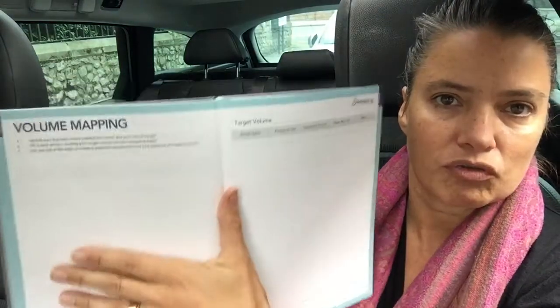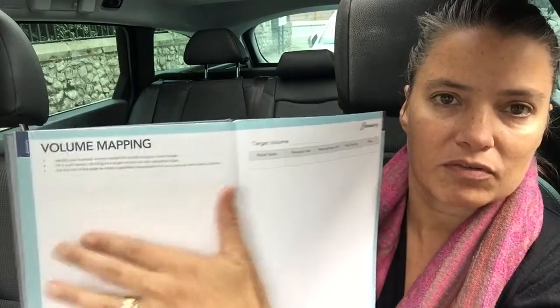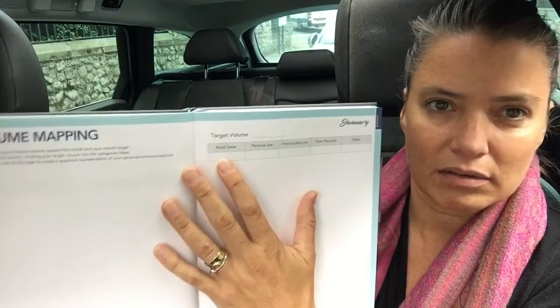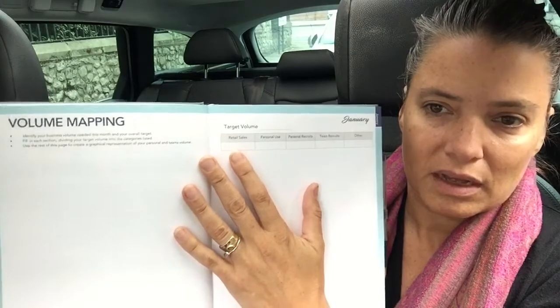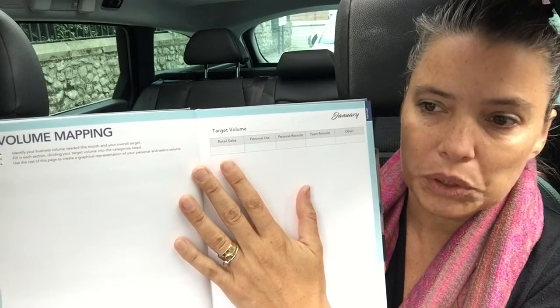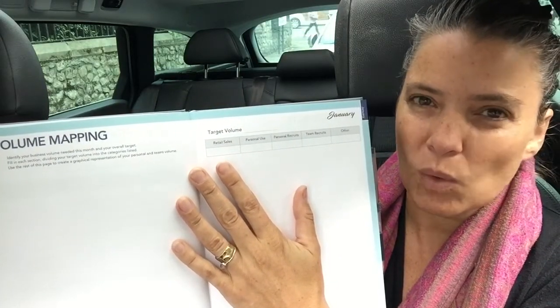Then there's space to draw out your tree, if you like, volume mapping. So how much volume do you need? And they just left that blank. And then here you can continue this column and have retail sales. So in doTERRA, personally, I do very little retail sales. I try to enroll people as much as possible. I give samples. So sometimes people might buy an oil.